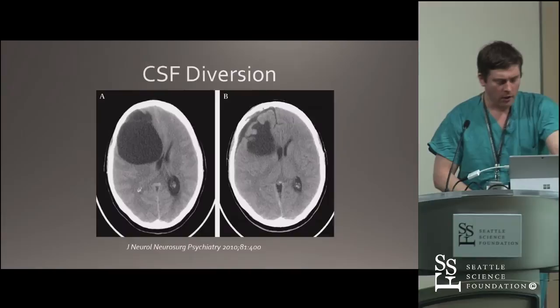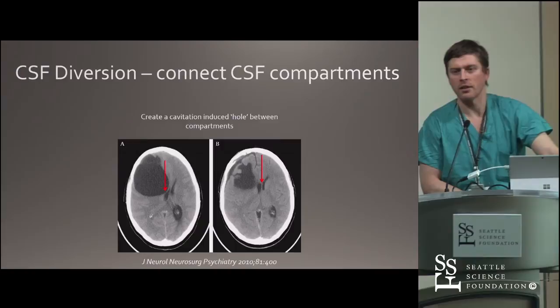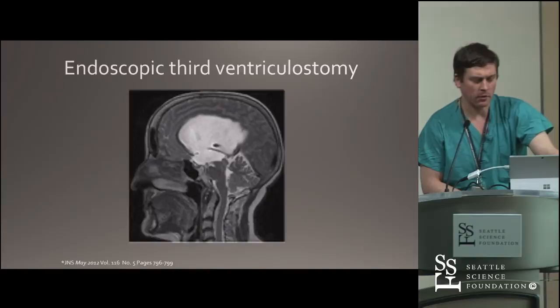With CSF diversion, sometimes we see cystic lesions like this, and you think, well, wouldn't it be nice if we could just pop that cyst into the ventricle? And so the potential there is to deliberately create a cavitating lesion, a sort of explosion of cells, to basically blow a hole in that region. Similarly with a septum pellucidotomy, that could be done with focused ultrasound. Or even rather than doing an endoscopic third ventriculostomy, we looked at doing a focused ultrasound ventriculostomy.